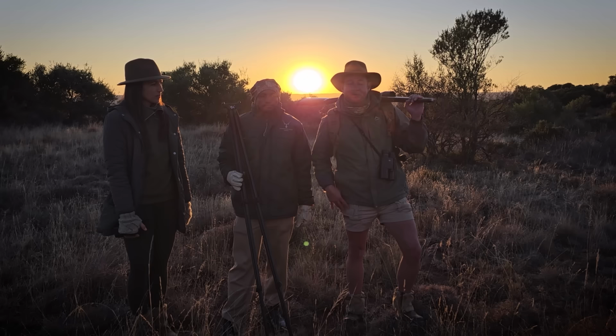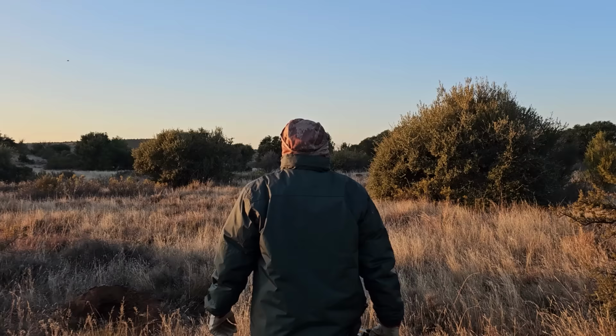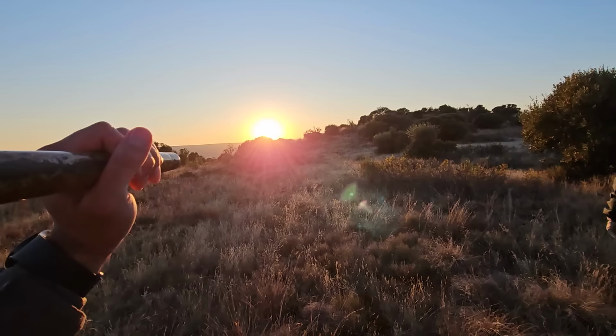We're looking for fallow deer this morning, but also on the menu is a wildebeest for Michelle and a waterbuck bull also. And our guide this morning is Etienne. So we'll go to work and then we'll see what we get in the field.